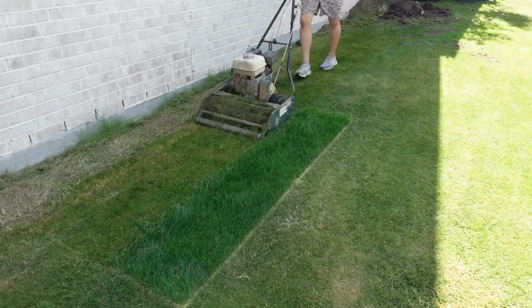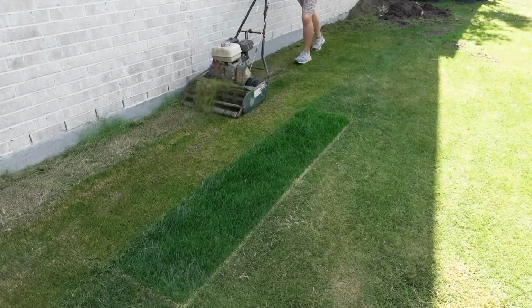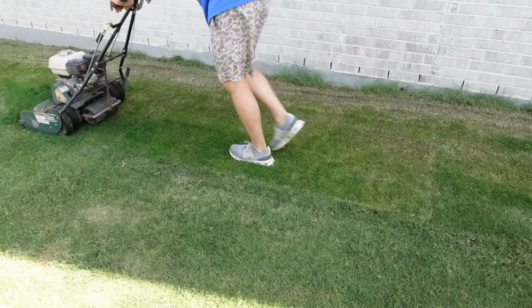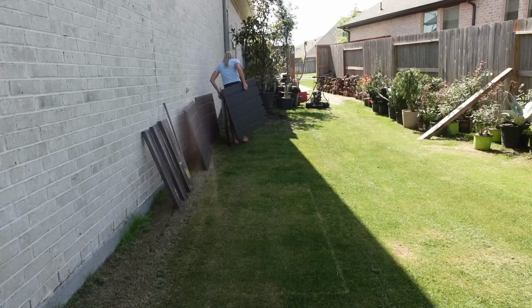We have a lot of plants on the side. So Chris, if you're new here, Chris is a landscaper. So a lot of times whenever he does somebody's yard, if the customer no longer wants those plants and they are still really good plants, he will replant them.